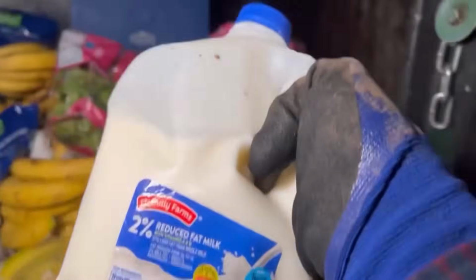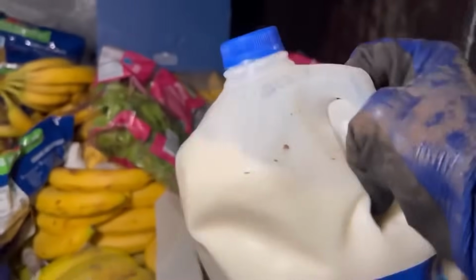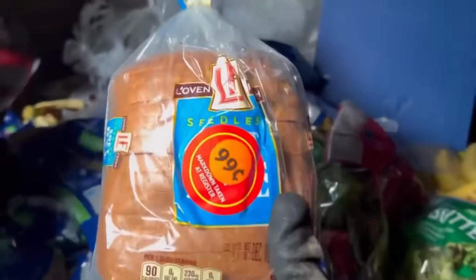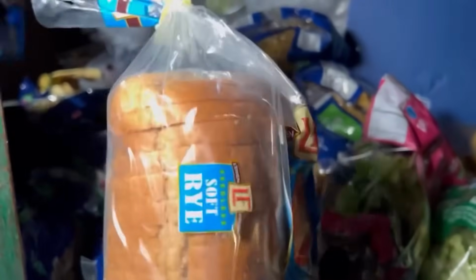Got some milk. 2%. Oh, wait, no, that definitely leaked out or something. Not gonna take that. I don't know if someone opened it and drank out of it. Ooh, some white mushrooms. Okay, we're taking those. Tons of them. Look at that. Some bread. Really? Oh, nice. Seedless bread. Cool.